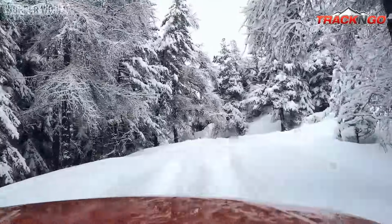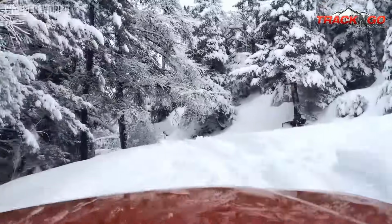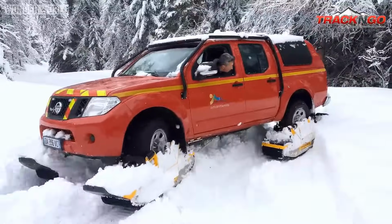The symmetrical design of the tracks provides the same performance going forwards or in reverse, which means you can steer normally and even do a 3-point turn in deep snow.